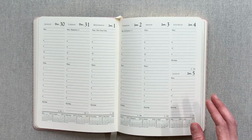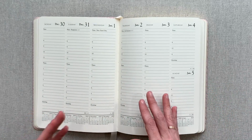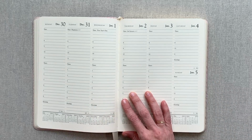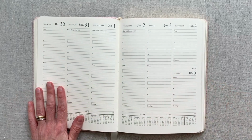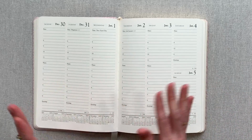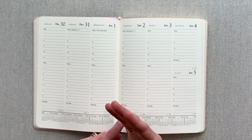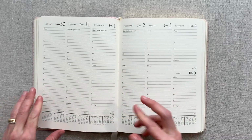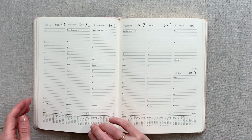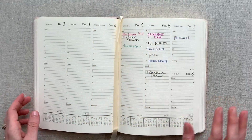I honestly am so impressed with these books and really have loved writing in them and enjoyed just having them in hand. They feel good. I would love to be able to review the other layouts for you guys, the horizontal weekly and the daily book for next year. So we'll see if I can get that. I would love to be able to review those for you next year. That is your basic weekly layout.